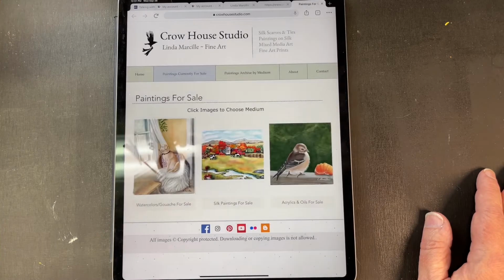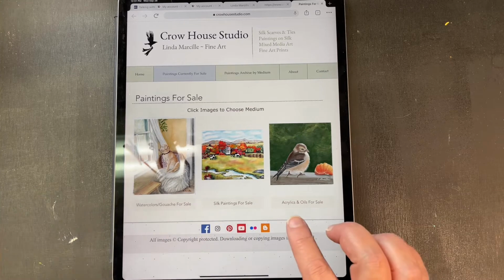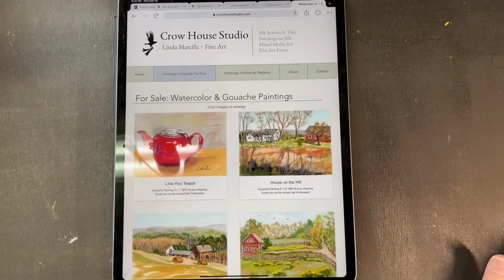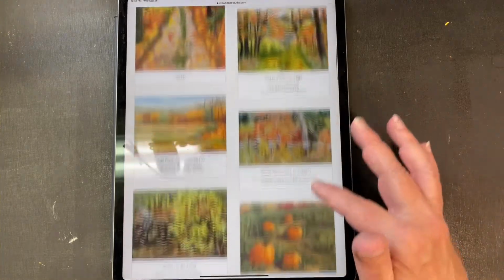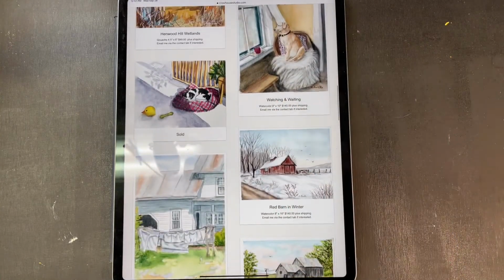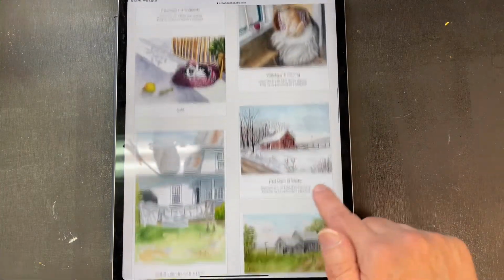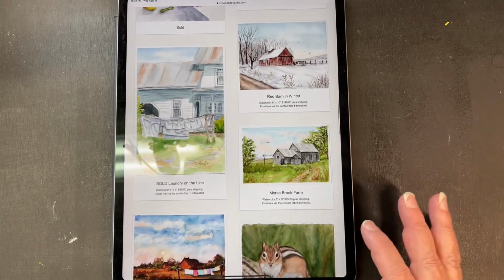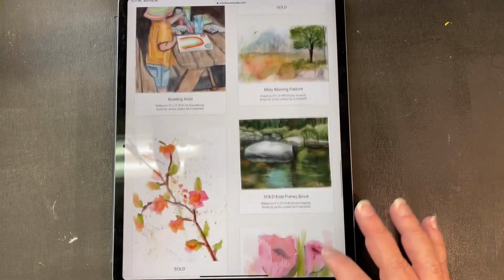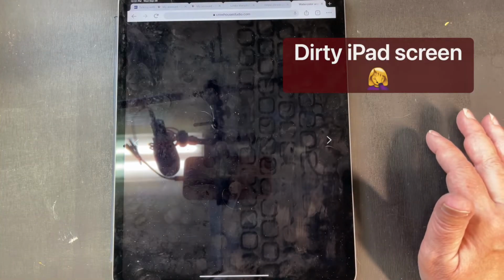You click on that. And then there's 3 galleries: watercolors and gouache for sale, silk paintings for sale, and acrylics and oils for sale. If you click on that, it will show you all the watercolor and gouache paintings that are for sale. They've been selling so fast, I haven't had time to pull them out. So it says sold on the ones that are already sold. I'm just trying to get them packed up and shipped out and get people to email me their addresses so I can invoice them.